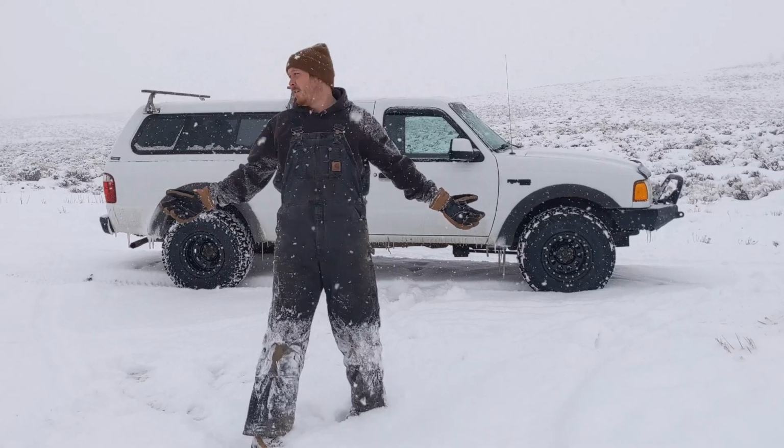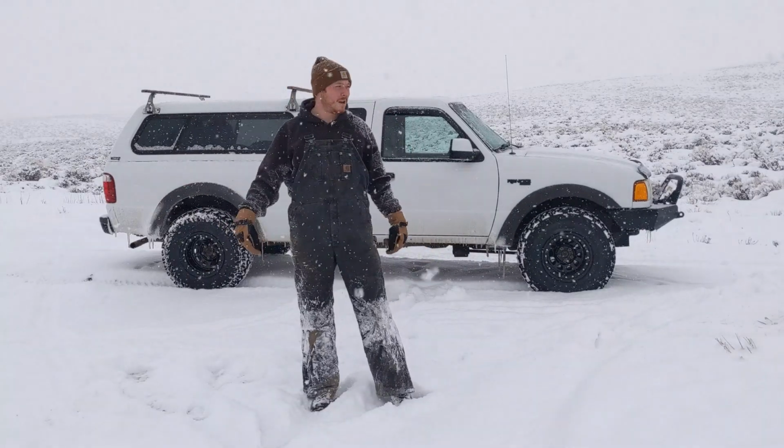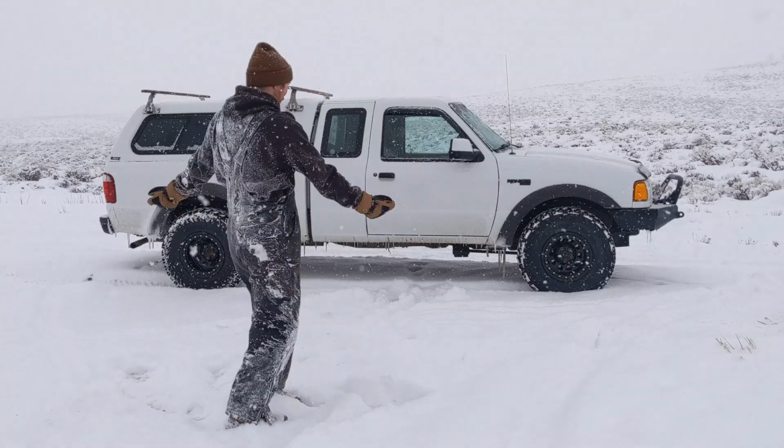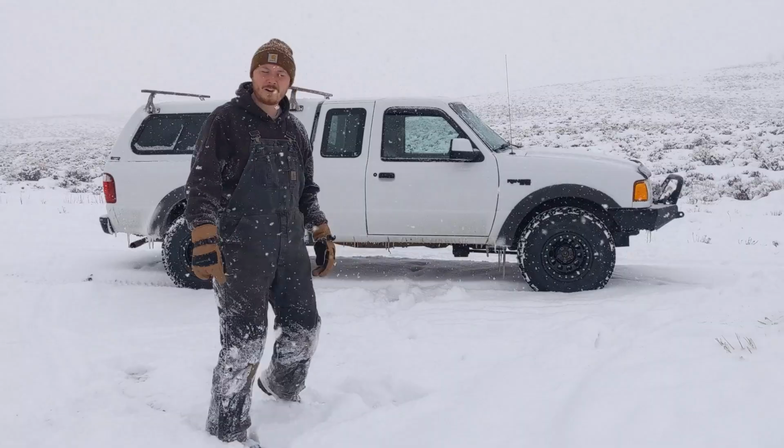And I'm drunk apparently, but no, we're doing the long-awaited walk around of the old Ranger Range. So let's get started here.